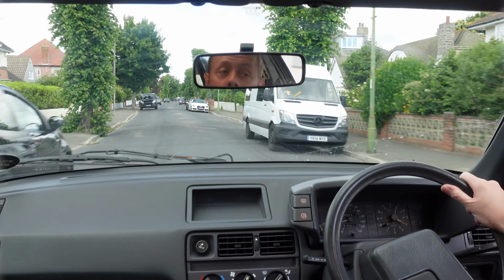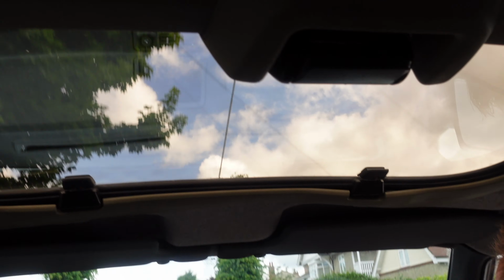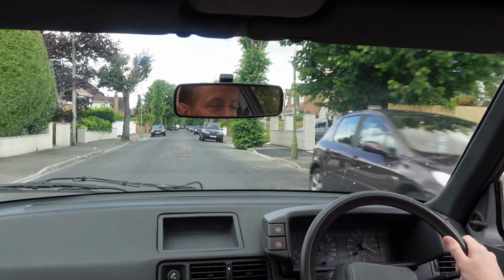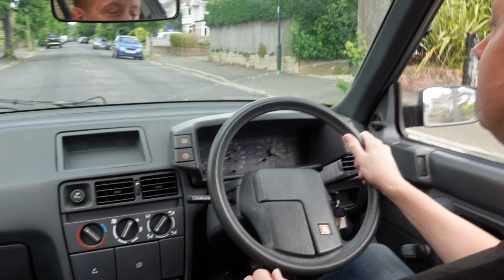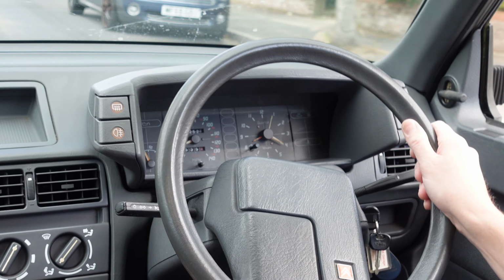It does have a sunroof. I'm not going to open that because of leaks. It doesn't leak and I don't want it to, so no, we don't like sunroofs. Have a look at the very 80s clocks. It's a very 80s design on an old instrument cluster there.